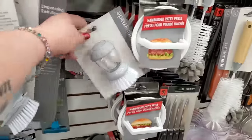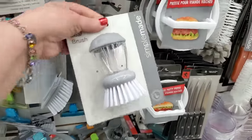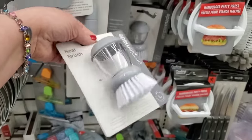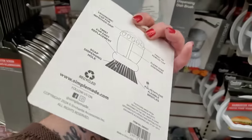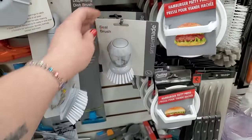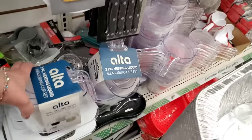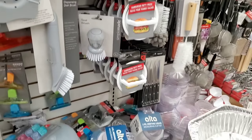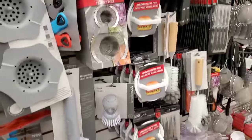And then we have this, which we've seen so many companies liquidate into the Dollar Tree, but this one looks like it's the best one yet, also by Simple Made. These are amazing $1.25 items that you can't beat. But my favorite, it's the measuring cup. I think this may be my favorite. Which one is your hot pursuit most wanted of all of these?